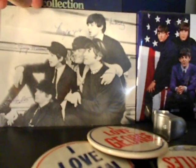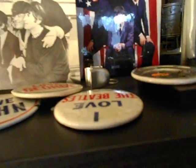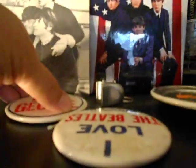This is an interesting piece. It's an original fan club Murray the K. As nice as this picture is, the back is even better because it's a Murray the K, 5th Beatle, and it's an actual postcard. I haven't done anything with these Beatle buttons yet over here. The original Beatle buttons just laying here. Maybe I'll just leave them like that.